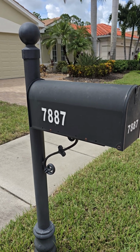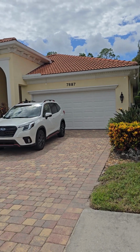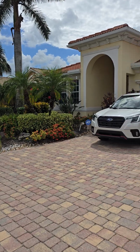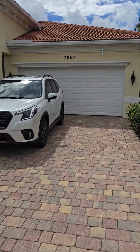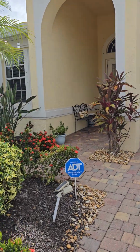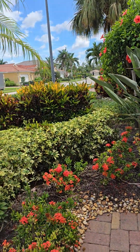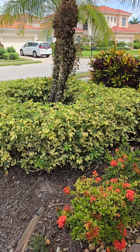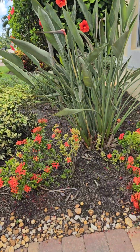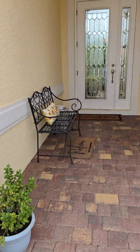Hi, I'm at 7887 Martino Circle, and I'm gonna show you a very nice single family home. It has a two-car garage, a paved driveway, and a nice overhang at the entrance. Beautiful landscaping, if you look. Landscaping is done by the homeowner association, so you can relax. You can only enjoy the beauty of the flowers and of your foliage.